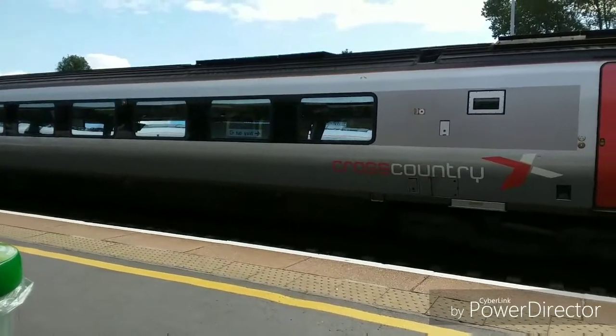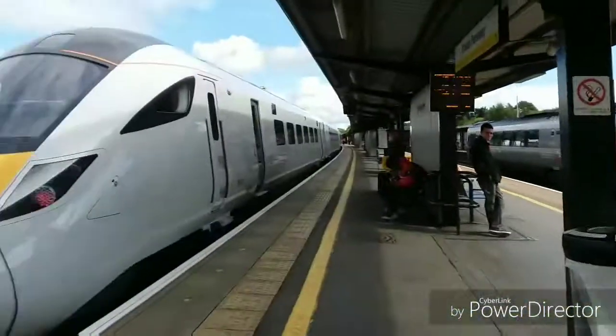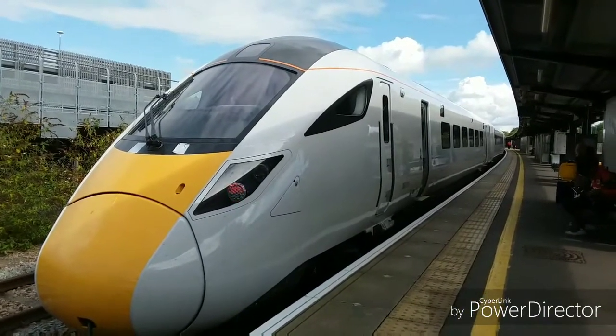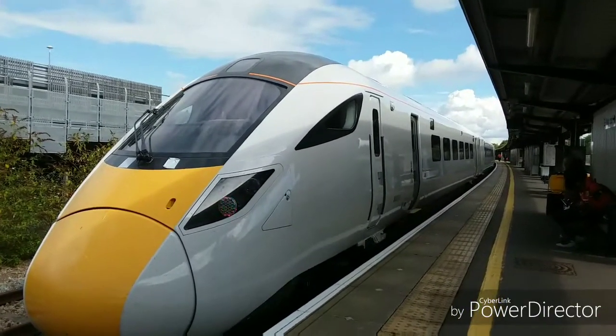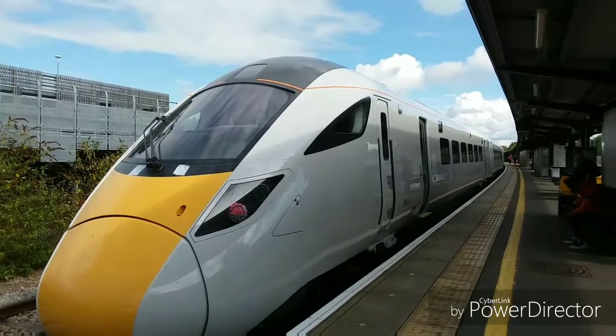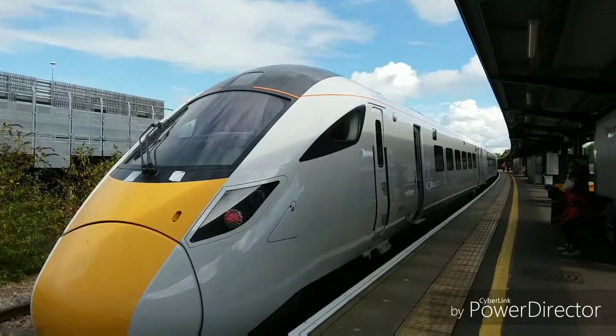So there it is, and 800.013 and 800.010 sat on platform 4, coming on an ECS from London Paddington, and soon to be heading off to Stoke Gifford depot.